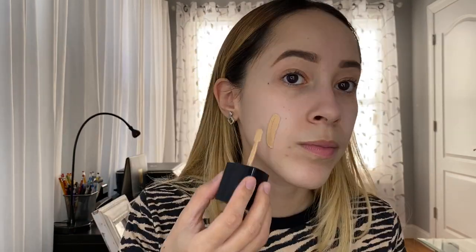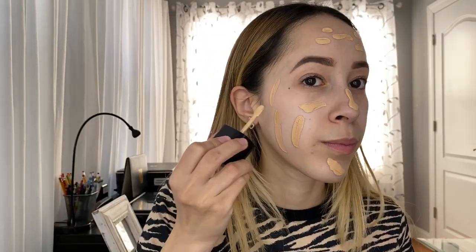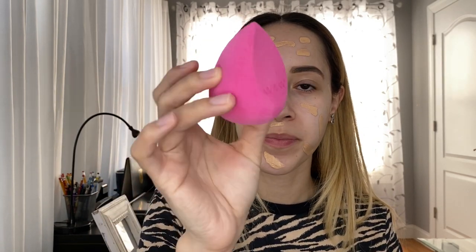Since I use a mattifying primer, I'm gonna use this dewy foundation, and I kind of like doing that, mixing a little bit of both for my skin type, which is normal to dry skin. I like to do that to have a balance of both. I feel like that kind of works for my skin. And I'm gonna be using the Wet n Wild sponge.